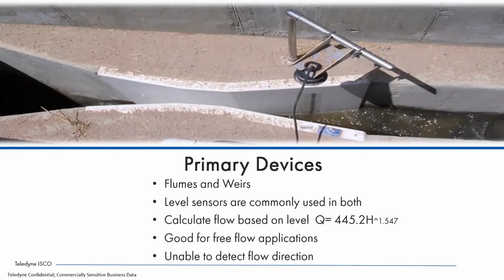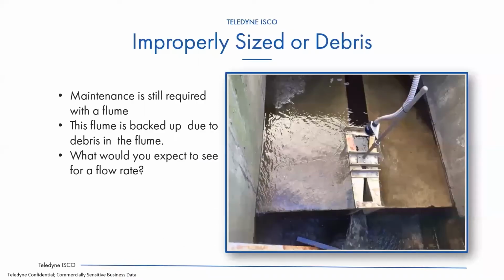So as far as with weirs and flumes, you always want a good free-flowing application because the flume and weir are unable to detect the direction of flow because they are a level-only device and just level to flow calculation.